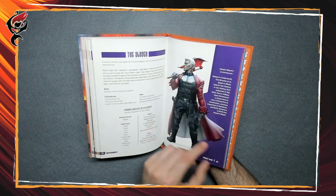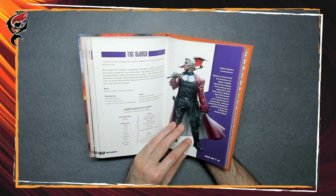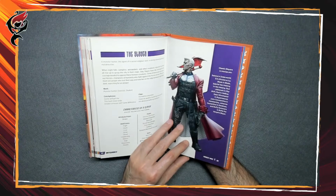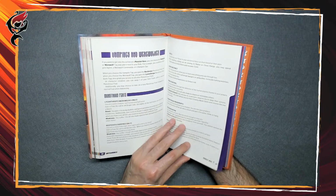So here we go. Classic Slayers. Oh, of course. Dean Winchester in Supernatural. And right after that, John Constantine in Constantine. So, yeah, you can do it. Details about vampires and werewolves.